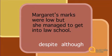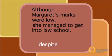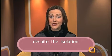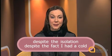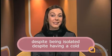Margaret's marks were low, but she managed to get into law school. Now let's use although. Although Margaret's marks were low, she managed to get into law school. We can also join the sentences using despite. Despite having low marks, Margaret managed to get into law school. Despite can be followed by a noun. We can say despite the isolation, or despite the fact I had a cold. Or it can be followed by a verb. When it's followed by a verb, we use the participle form. For example, despite being isolated, or despite having a cold.